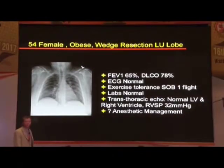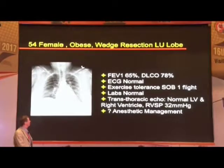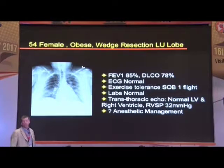Now, here's some of her laboratory investigations. She had an FEV1 of 65%. This is not bad. A DLCO of 78%. That's pretty good. Her ECG was normal. Her exercise tolerance, she couldn't climb a flight of stairs. So she had a transthoracic echo preoperatively, and her right ventricular systolic pressure is 32. She does not have pulmonary hypertension. At least I didn't think so.